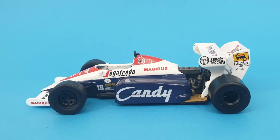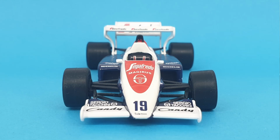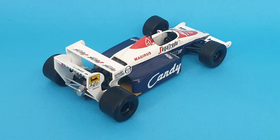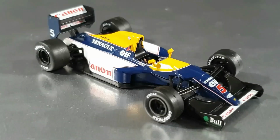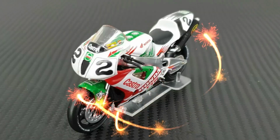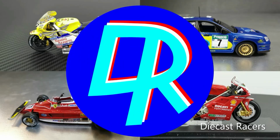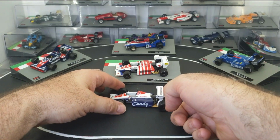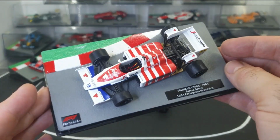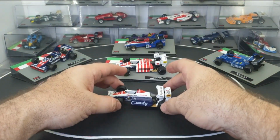Today we are going to have a look at the 1:43 scale model of the Toleman TG184 as driven by Ayrton Senna from my Formula 1 car collection. Got another version here which has a different livery. This one was also driven by Ayrton Senna, but we're going to focus on this one today.